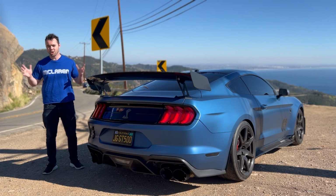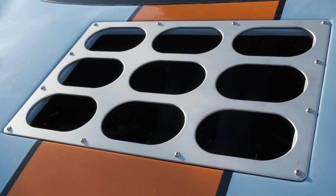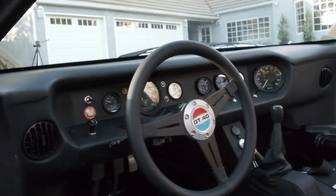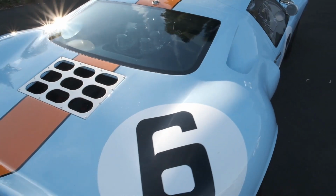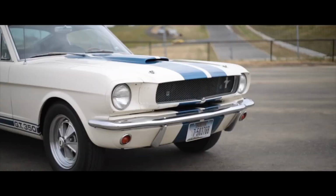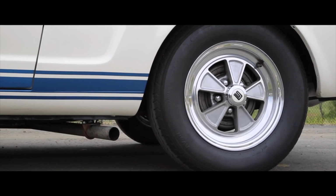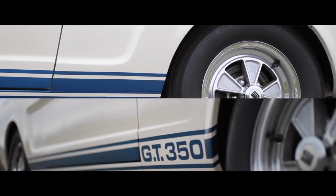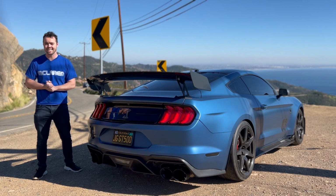Ford and Shelby's partnership began with the legendary GT40 race car. Carroll Shelby worked his magic and transformed it into a Ferrari-dominating Le Mans winner. Fast forward to 1965, and they completely rejuvenated the iconic Mustang into a track-focused 1965 Shelby GT350. Fast forward to 2020, and we have this beast, the Shelby GT500.